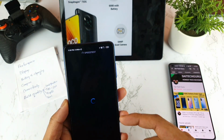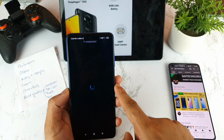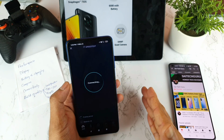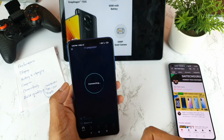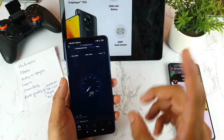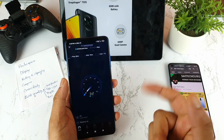For example, if I do a speed test on this phone right now, I get close to 2 Mbps or 3 Mbps, while other phones can get close to 10 Mbps in the same low signal mode. I did plenty of comparison videos with other smartphones as well, so make sure to search for them on YouTube.